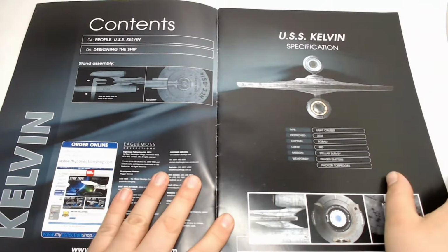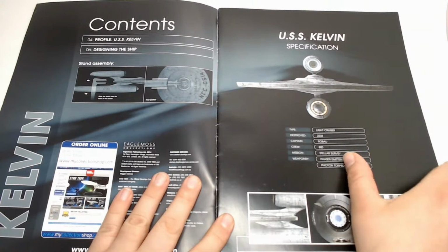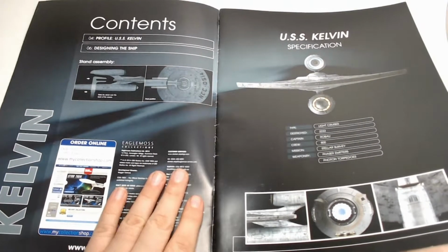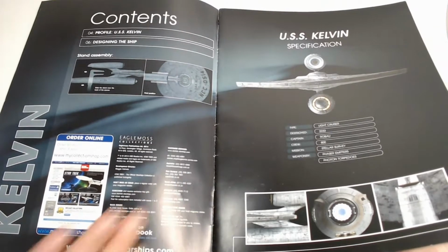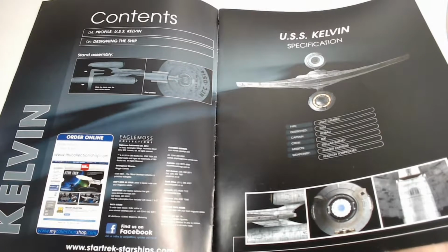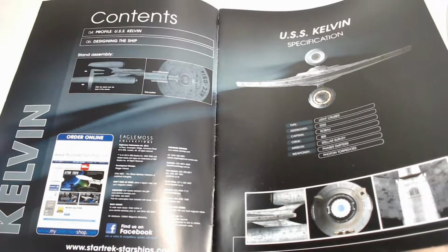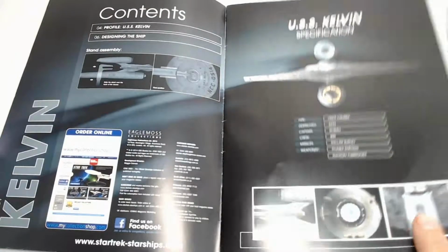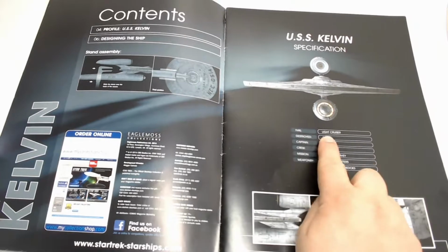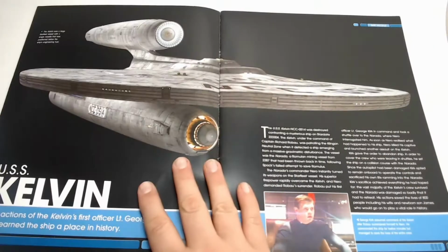Here we have a stellar survey ship. It's a light cruiser. I don't think it has a class unless it's the Kelvin class. I'm not entirely sure. I haven't really looked up a lot of the Kelvin universe ships. All it says there is the type. It doesn't even have a class, so I can't see that there.